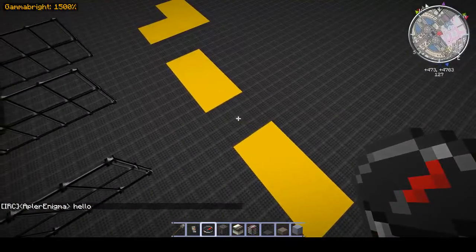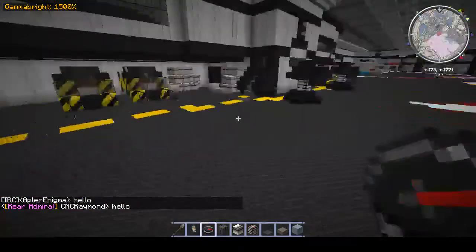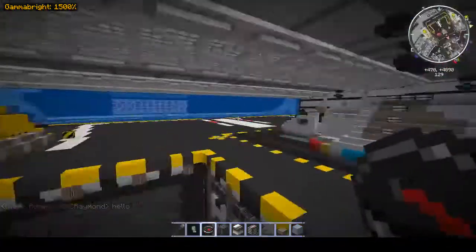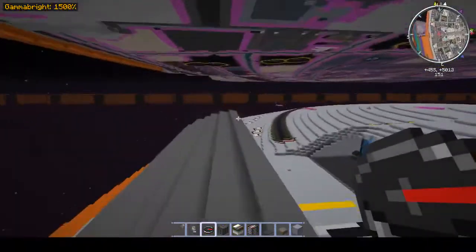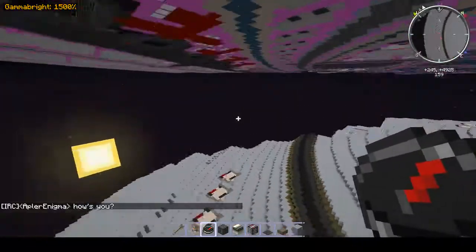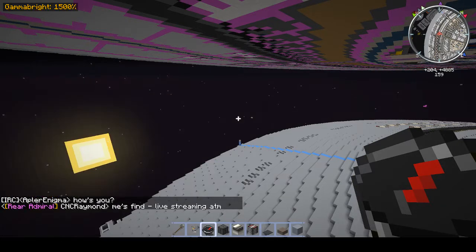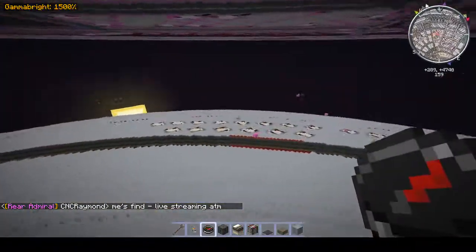Oh, hello to Shadow. Hopefully he's not watching the live stream, because then he'll know that my CNC Raymond is my camera account, and I can no longer pull the wool over his eyes, which is always fun to do. Shadow's pretty talented. He's the guy that built the grotto, and he's working on a Sovereign build or Enterprise E-type build. I like poking fun at him, teasing him sometimes.